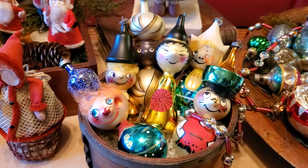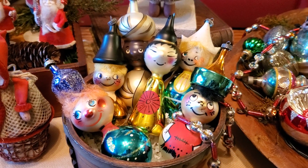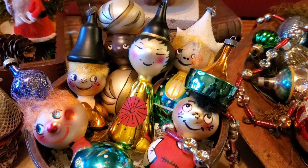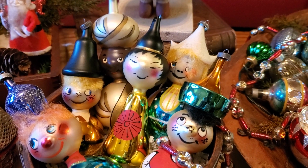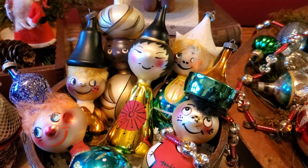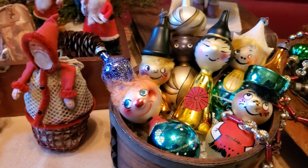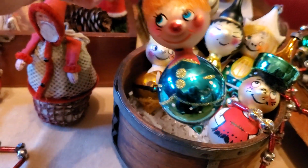this little set here, these were ornaments of different countries. And they were made in Germany. Just look at them. They don't tell you what countries, but some of them you can tell. I can tell the little Dutch girl and the little Asian. But some of them I have no idea. But they are just awesome. And they are fairly tall little ornaments too. See if I can pick this one up in the front so you can kind of see how big it is.